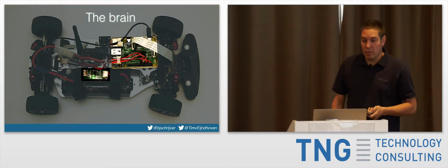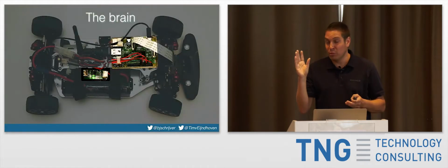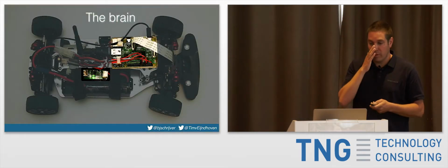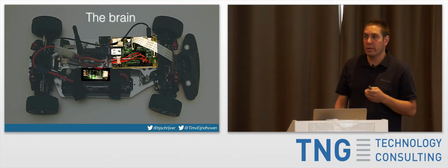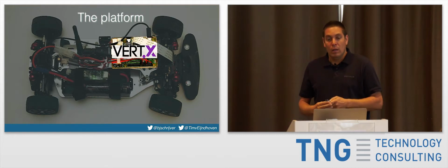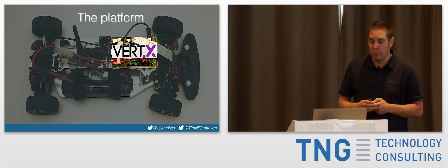It needed to get power, so we bought this thing in China that converts the 7.2 volts from the battery to the 5 volts for the Pi, so we could hook it up. And then we had a Raspberry Pi on there and a wireless network stick to be able to connect to it. Then we needed to decide on which software to run on it, and we chose to use Vertex.